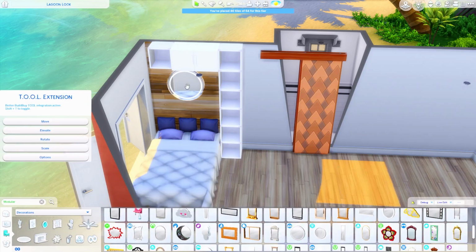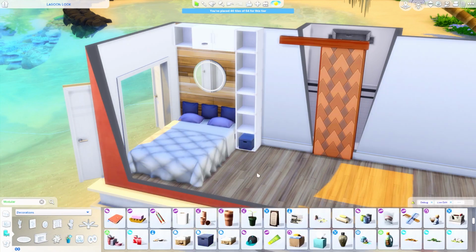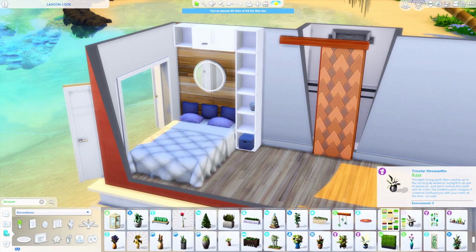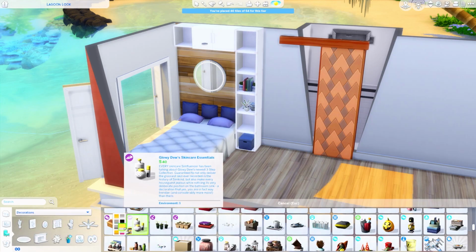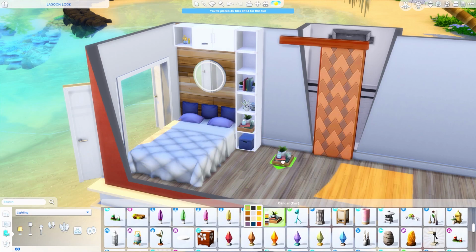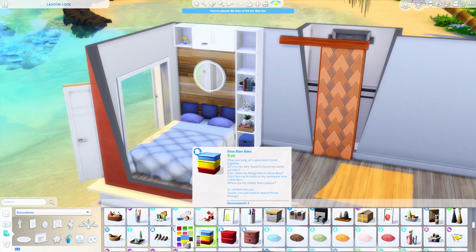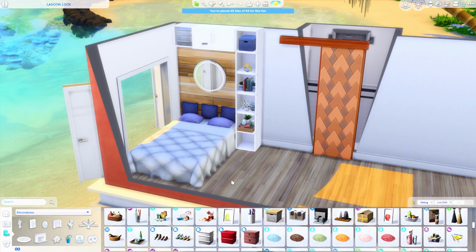Everything is functional. I play tested everything in this house because I wanted to make sure that your Sims can actually use the bed, that they have this nice view. My cats are fighting in the background, so I'm sorry if you can hear them. But yeah, I just wanted to have a lot of space for your Sims to put clutter on, and maybe just to simulate that if you have this kind of smaller houses, you need a lot of space to put things on and storage space and stuff. So that's what I tried to do.